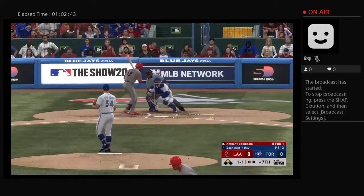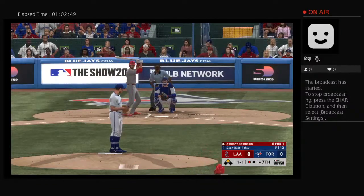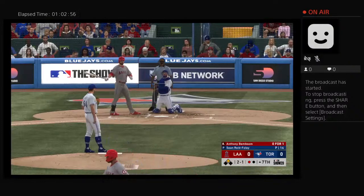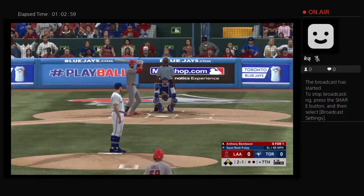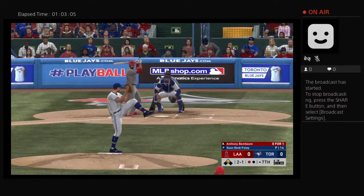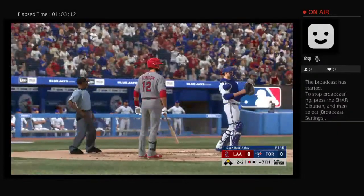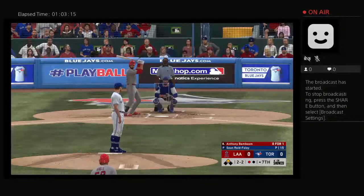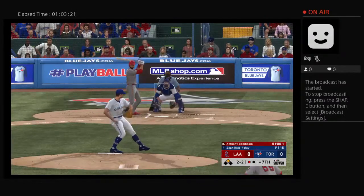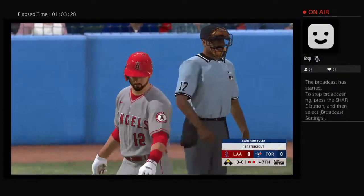0-1 count. Here it comes. 1-1. Breaking ball that time that misses out of the zone. Go-ahead run is in scoring position here with 1 away. And he popped him up. Foul ground, and no one will track it down. And here is strike 3 called on the fastball. Looked to be about eye level, but it's out number 2 instead.